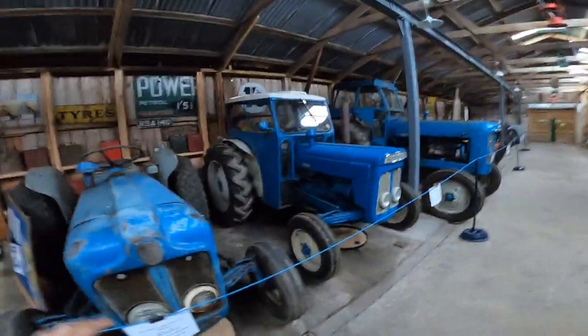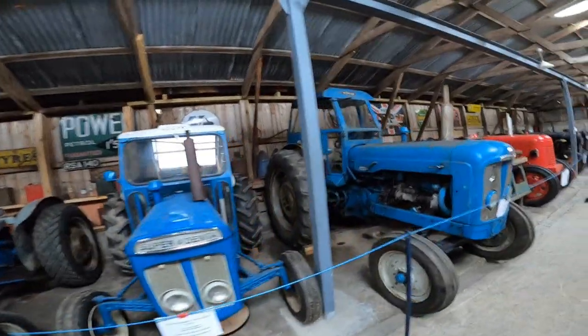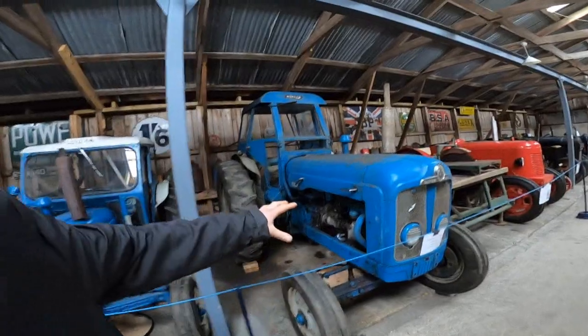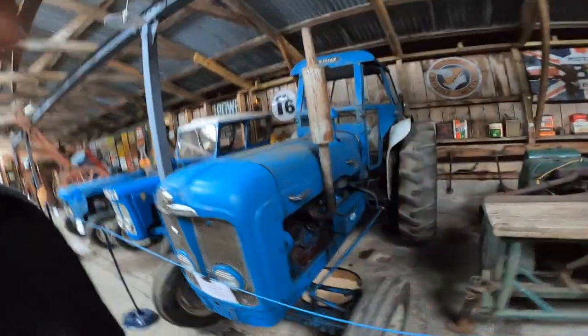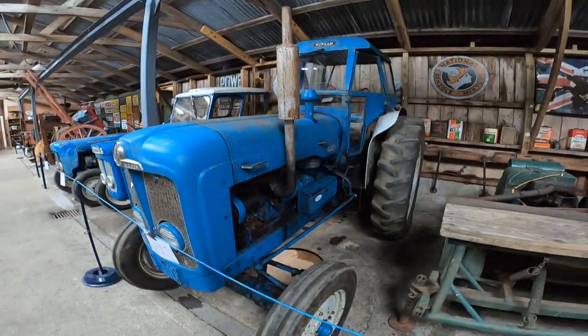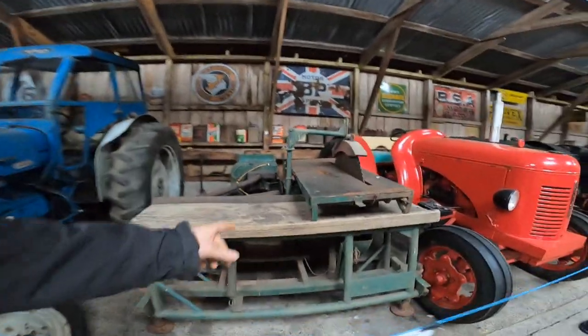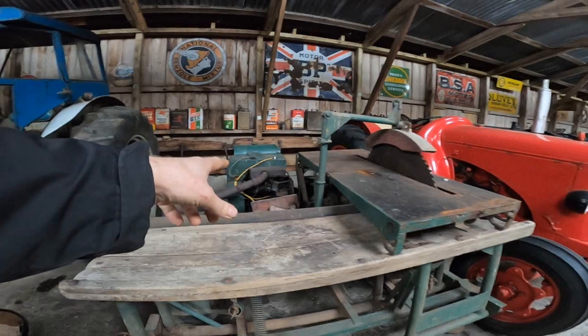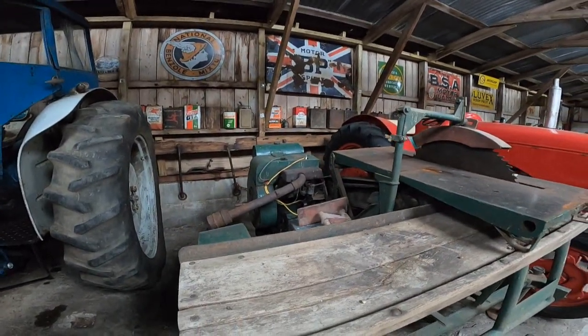Check this out too, the old Fordsons, the old Dexter, a Super Dexter, and then a Super Major. This is slightly newer than the Fordson Power Major that I take to the shows. Once the Super Major came out, it had a different design with draft control and all the latest features on it. And look at this old saw bench here, powered from what looks like a twin Petter engine right there. Petrol paraffin.